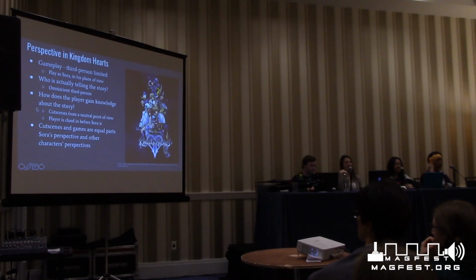Another unique aspect of perspective is that not just the cutscenes, but the games are also from other perspectives. A lot of the games are from different characters, like Kingdom Hearts 358/2 Days, where you play as Roxas in Organization 13. It has a lot to do with Sora, but he's nowhere in the game. Birth by Sleep has you play as Ven, Aqua, and Terra, Keyblade wielders, 10 years before Kingdom Hearts happens. But these games clue you into a lot of important knowledge for Kingdom Hearts 3, which is coming out this month.